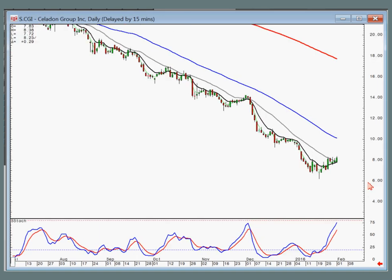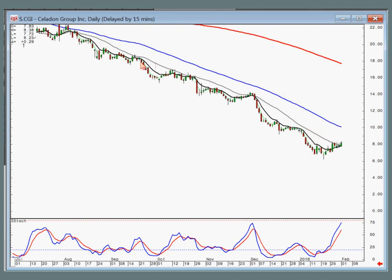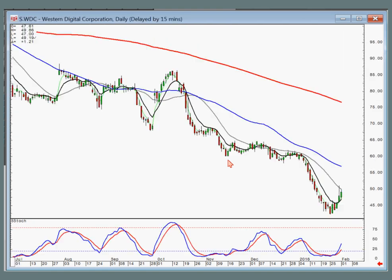CGI, you have to have a lot of strength because obviously you've got this downtrend. You can be buying this one. You just have to be very aware of the 50, that if it can't get through that level, you come back out. Western Digital, this one you can be buying on strength. Just use the T-line as your stop. More than likely coming back up to test the 50.